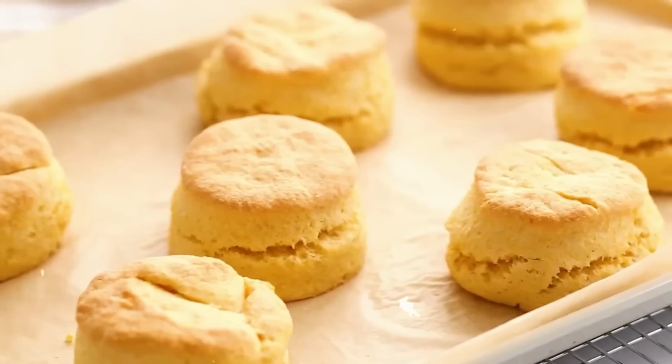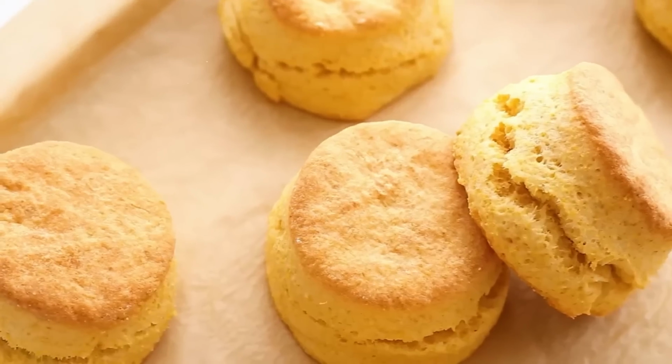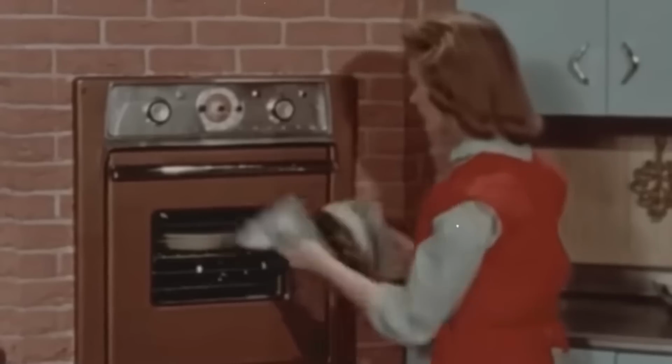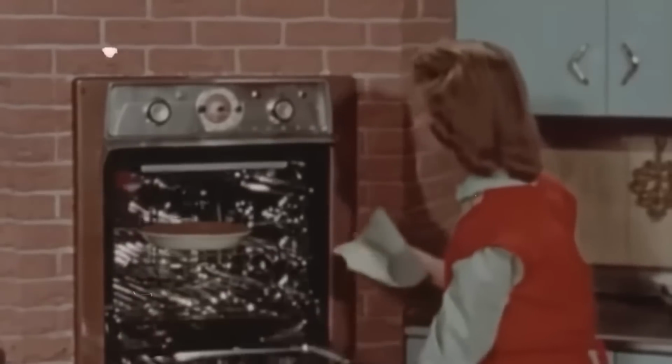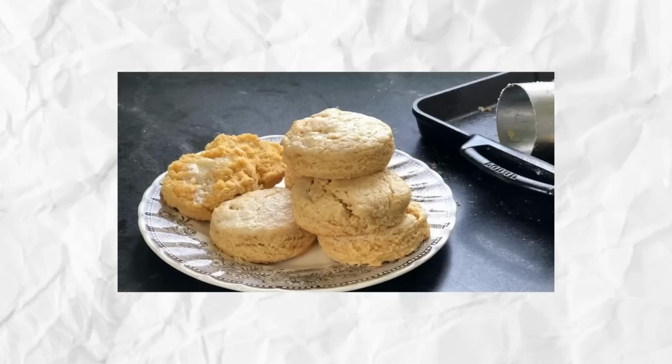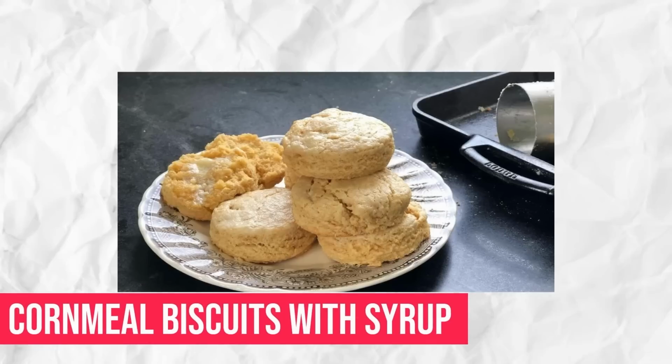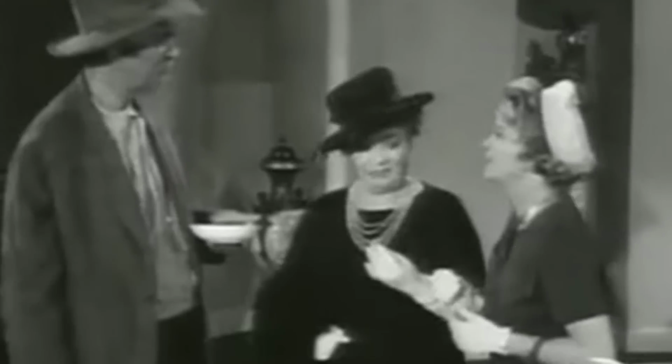Biscuits have long been staples at American dinner tables, but during the Great Depression, traditional wheat flour biscuits became luxuries families could rarely afford. Ingeniously, home cooks turned to cornmeal, cheap, filling, and abundantly available, to bake cornmeal biscuits with syrup, a comforting alternative that kept everyone satisfied.